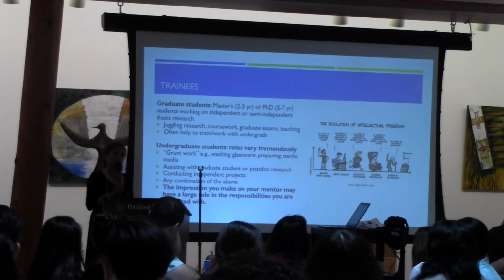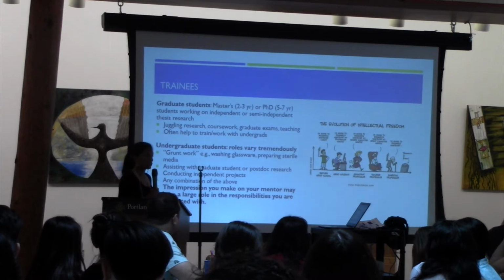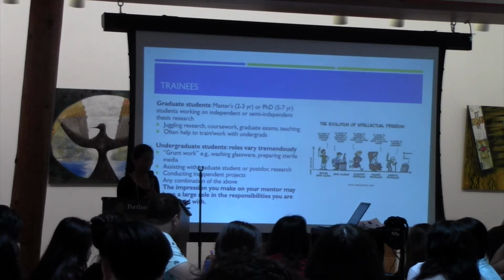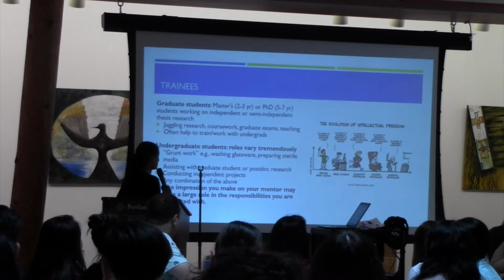Graduate students often train undergraduate students. They tend to be the feet on the ground in a research learning community. Their hands, they are less consumed with writing grants, although that's not always the case, which gives them more time to be actively engaged in the actual research of a research learning community.